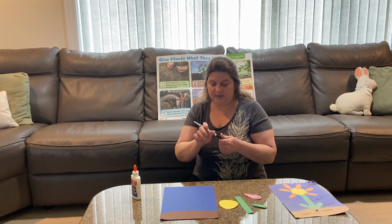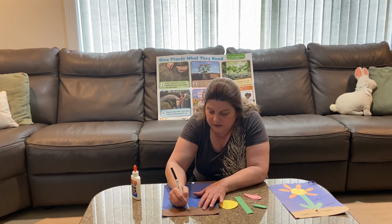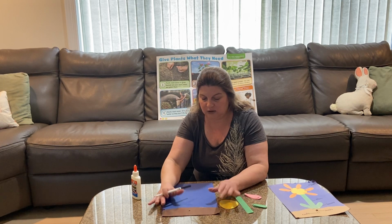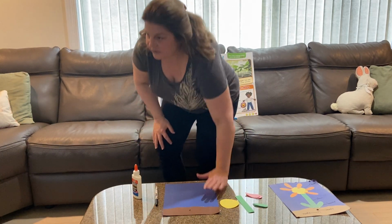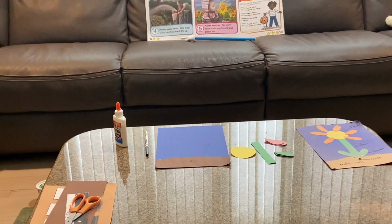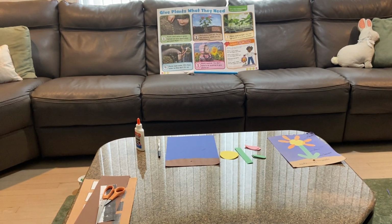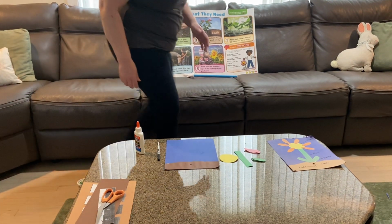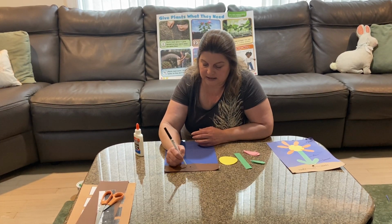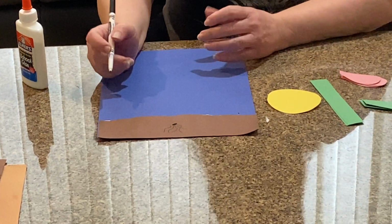Now you're going to take your black magic marker and you're going to draw a seed in the dirt. You can make like an oval shape, would be what most seeds look like. I'll show you while you're doing your work. Here are some seeds. So you can draw something that looks like that, the seed in the ground. And then below the seed, you're going to draw some squiggly lines. And those lines are the roots coming out of the seed.